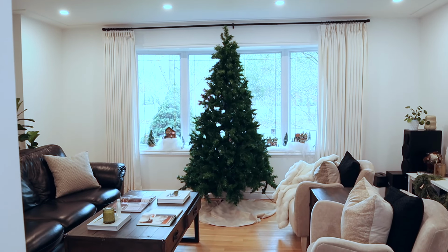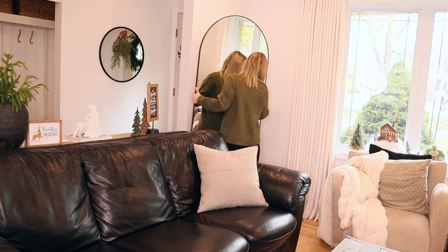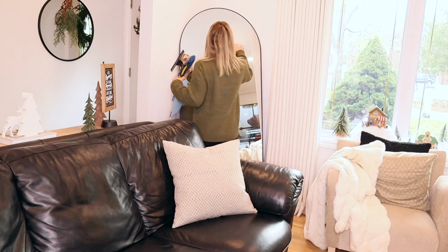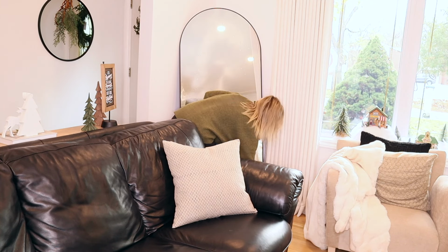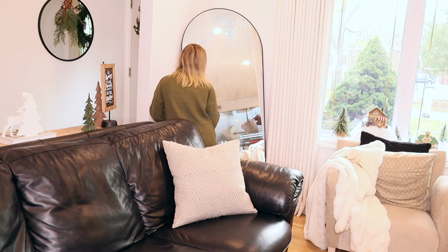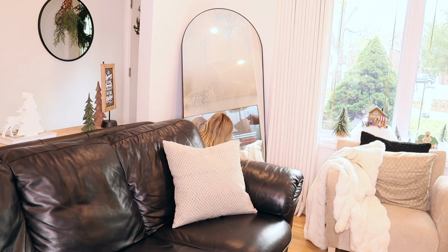Now, I kind of had the itch to switch things up, as last year we had our Christmas tree in front of our bay window, but the lights wouldn't reach, so I couldn't center it. And I just didn't really like the layout of the room, so I ended up moving it back and thought that I would just move this arch mirror here instead.